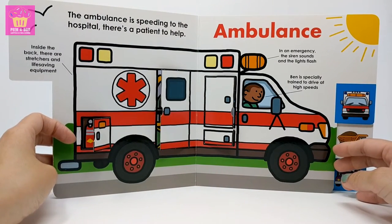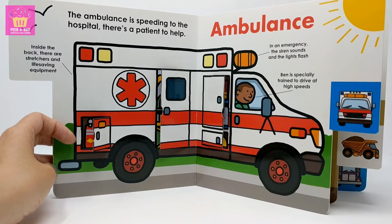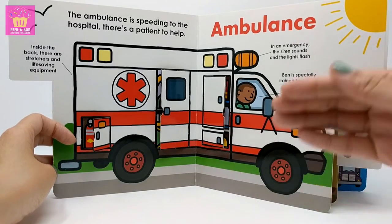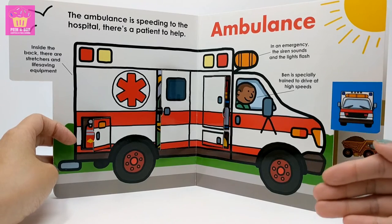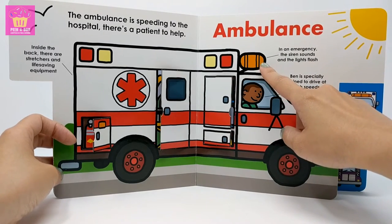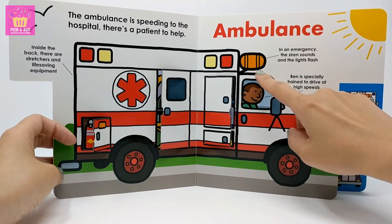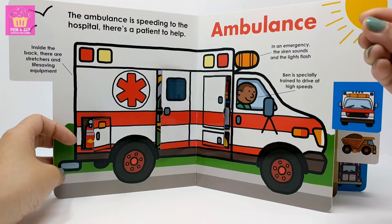Ambulance! Yes! Ambulance is our superhero because whenever there's someone that needs help, they always speed to the scene and get them to the hospital as soon as possible so they can be helped by the doctors and nurses. In an emergency, you can hear the siren, the sounds, and the light flashes.